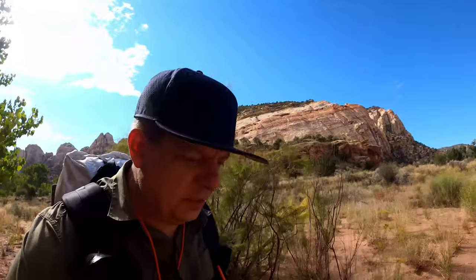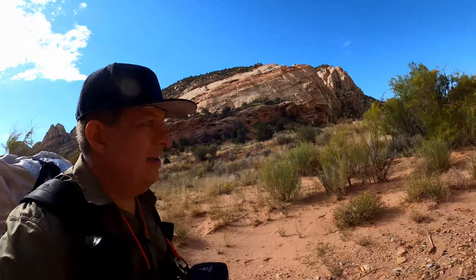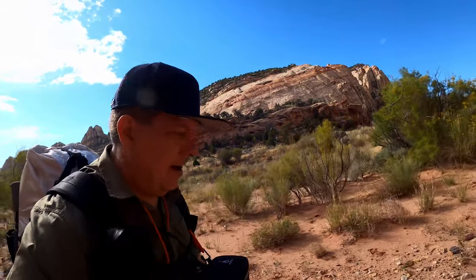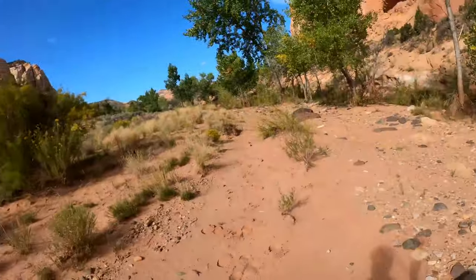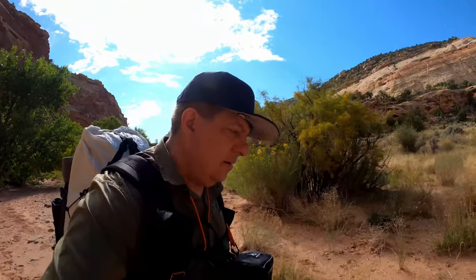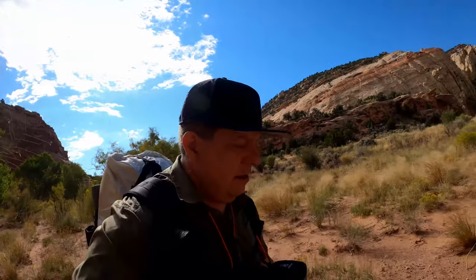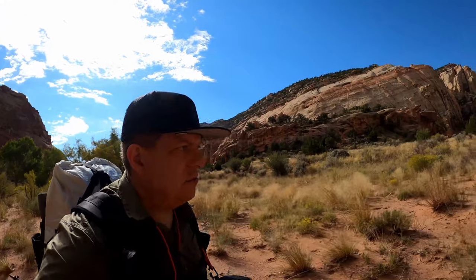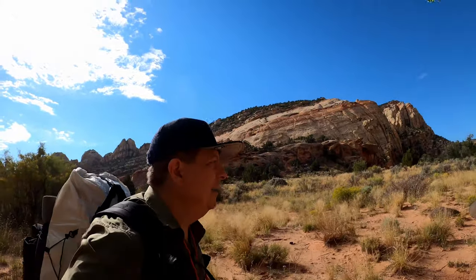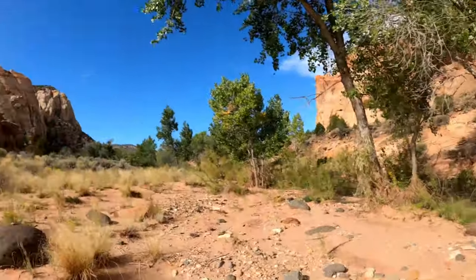So if you do this trail, this Pleasant Creek Trail in Capitol Reef National Park, the first half mile to mile out of the trailhead is really... I mean, don't get too frustrated if you can't find the trail. Get about half a mile to a mile in, and there are more instances of a distinct trail. But there's none in the beginning here. It's kind of weird.